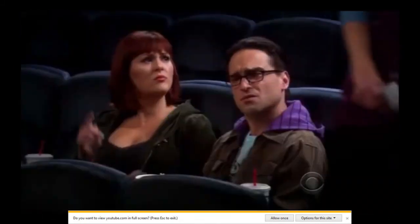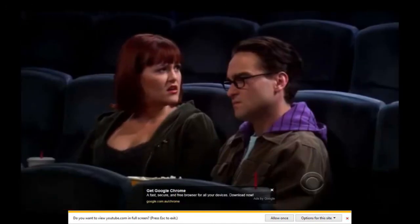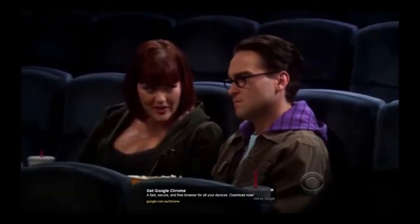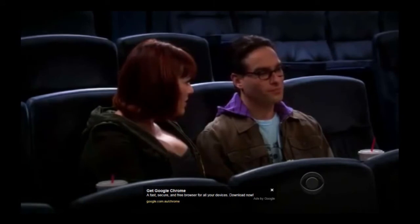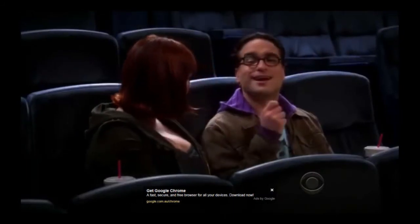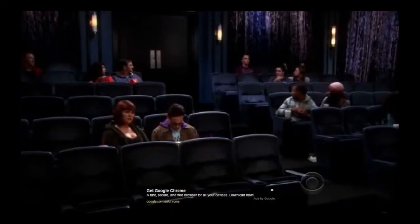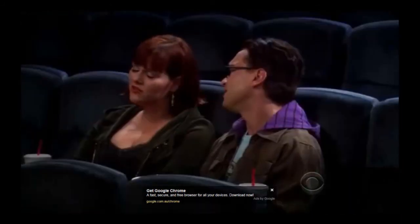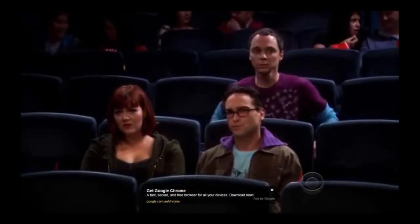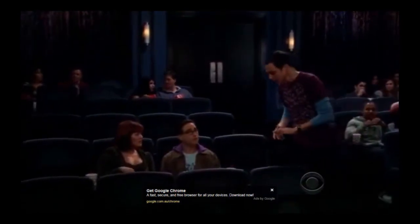Wait here, I'll find us seats. Oh, no, we have seats. Not the right seats. What is he doing? It's finding the acoustic sweet spot. Does he always do this? Sometimes he brings a toy xylophone. I am really sorry about this. No, it's fine. You know, sweet. My apologies, you've been sitting in it all along. Leonard, you want to slide over one? No, just sit here.